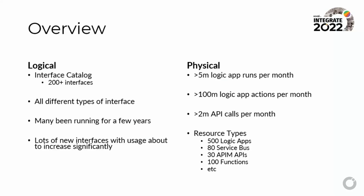So if we understand the customer that I've worked with, they've got an integration platform they've been building for a number of years. We have an interface catalog. You're talking about 200 plus interfaces in this catalog that do all sorts of different stuff. We do API management, logic apps, functions, the whole work, batch, real time, etc. So we've got a lot of different things people are going to be doing.